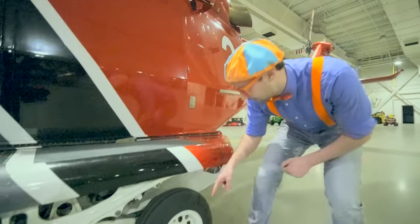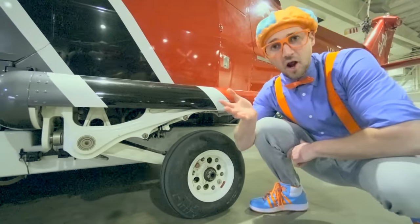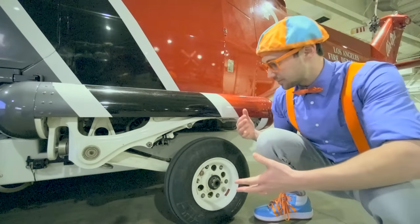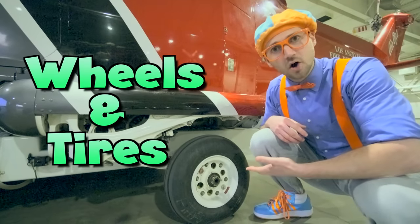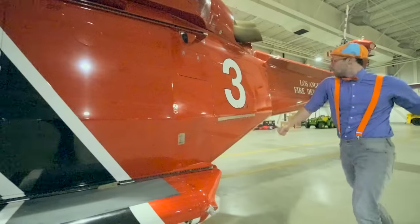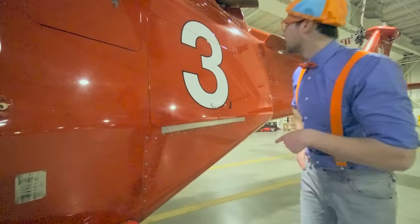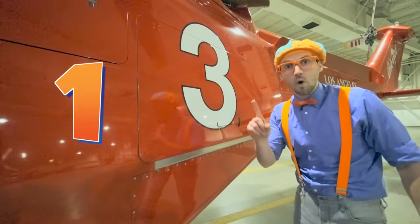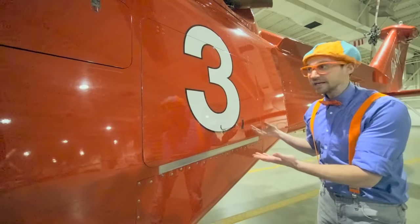Whoa, look down there. Wait a second, what's this doing here? Huh, you know how some helicopters have landing skids? This helicopter has wheels and tires. Wow, that is so interesting. Huh, cool. Ooh. Whoa! Wait a second! You've seen this before, right? Yeah, this is a number! 1, 2, 3! The number 3!